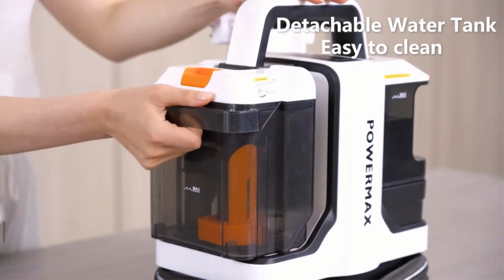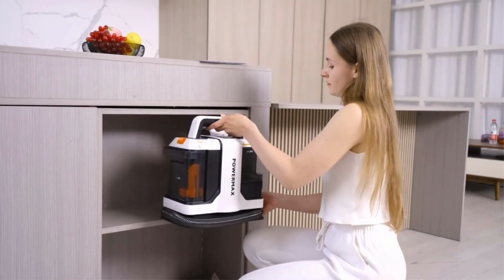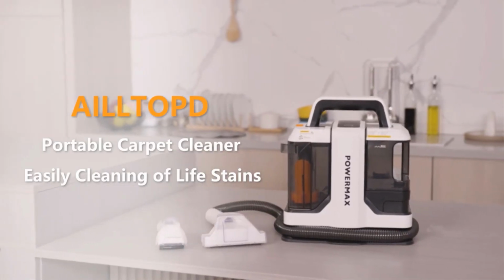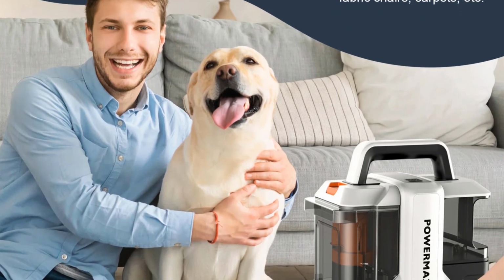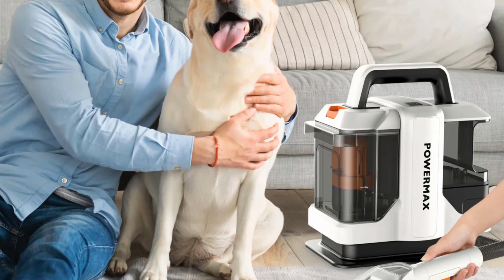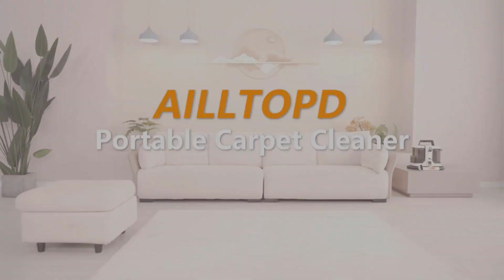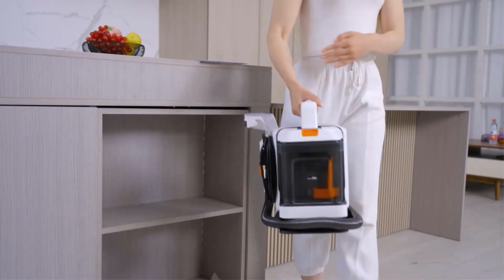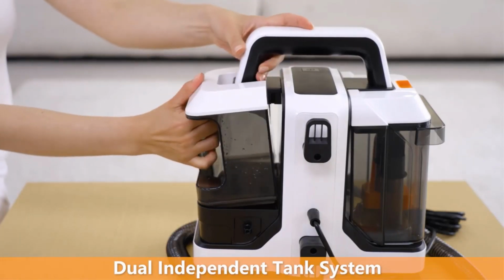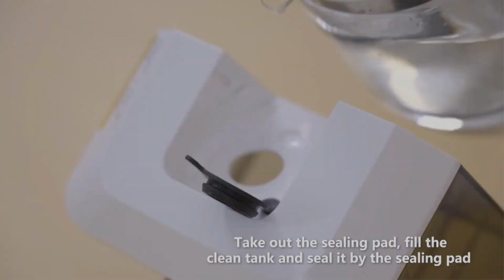The machine is designed with user convenience in mind, with a compact and lightweight design weighing between 3 to 6 kilograms, making it easy to maneuver. It also features a noise level of less than or equal to 80 dB, and is certified with CE and CB standards for safety and quality assurance. The ZCWA Spot Cleaner is a reliable cleaning solution for homes and businesses, offering powerful performance and efficient operation.